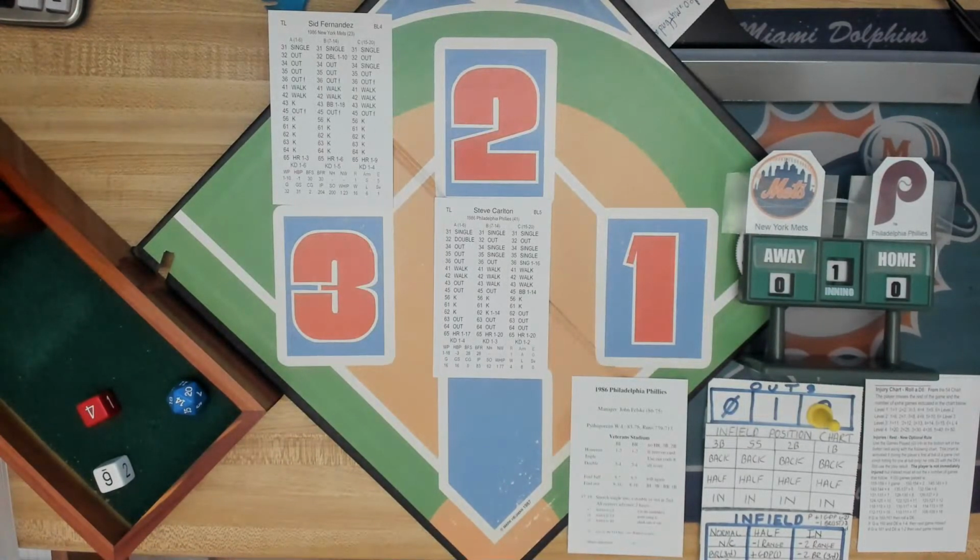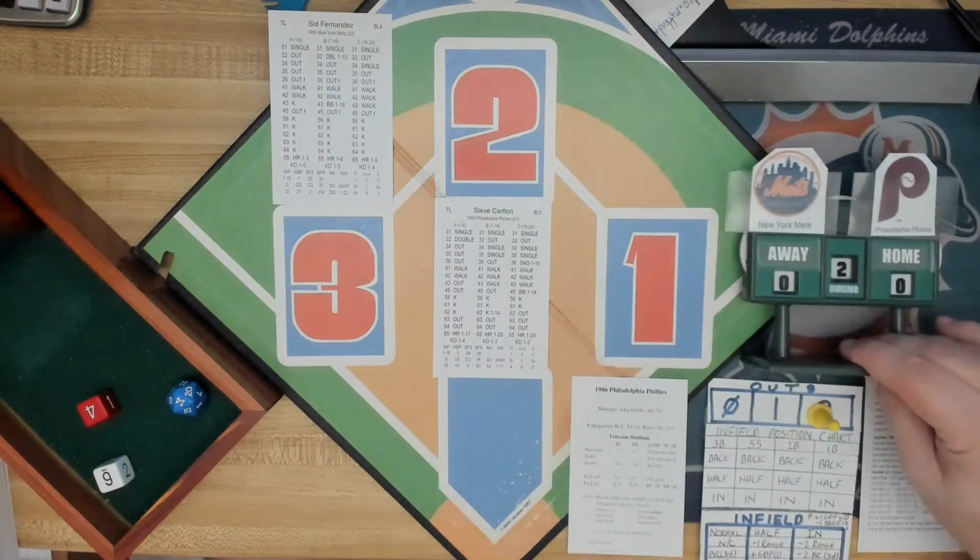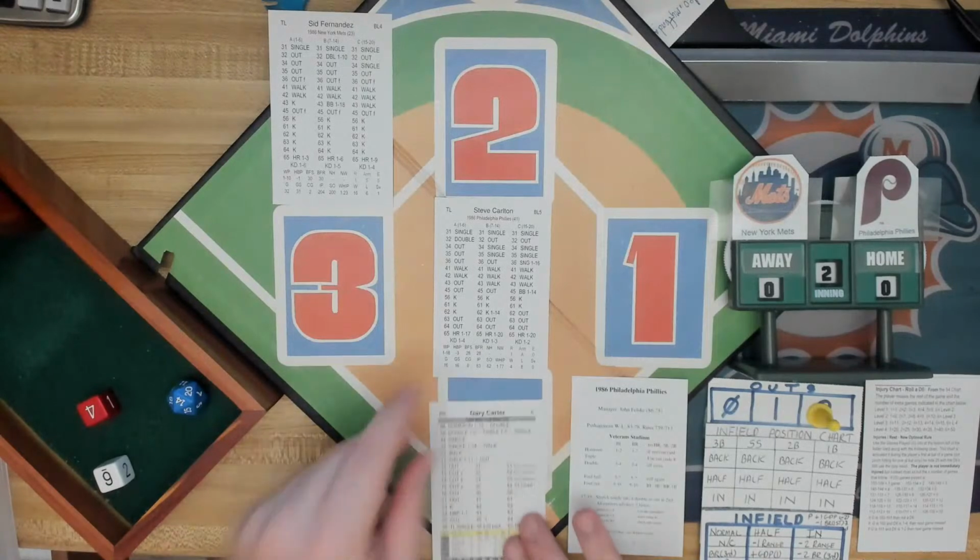Bob's Tabletop Sports coming here now at Veterans Stadium. So we'll go to the top of the second. Here's Gary Carter.